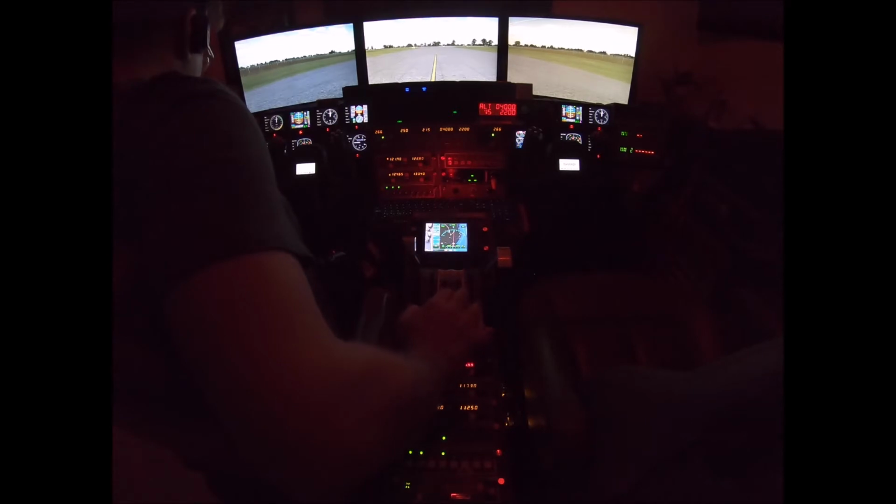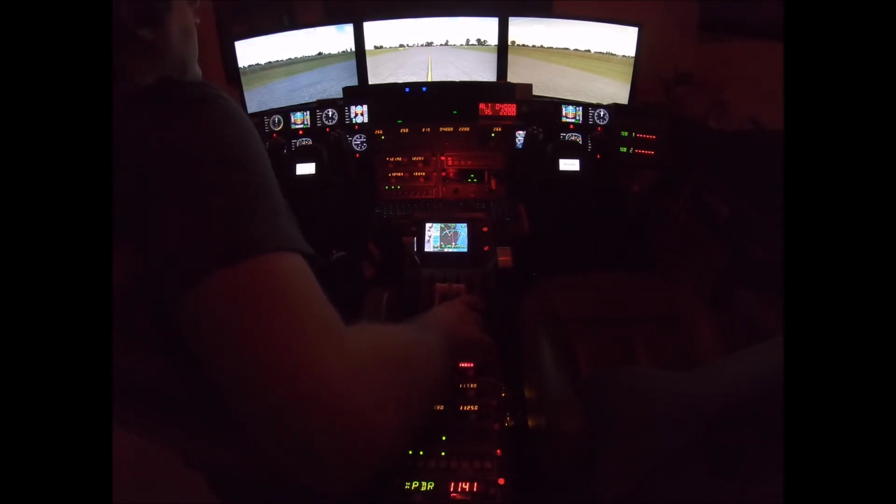Ground, King Air 300 Alpha Juliet, ready to taxi. Because he's going to be right behind me. November 0 Alpha Juliet, runway 6, taxi via Alpha. Runway 6 via Alpha, 0 Alpha Juliet.